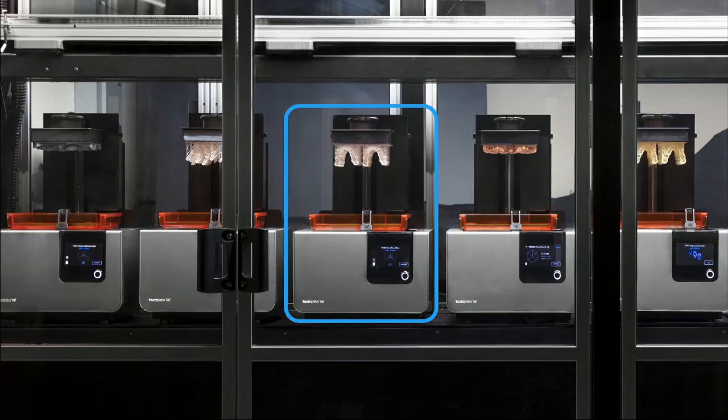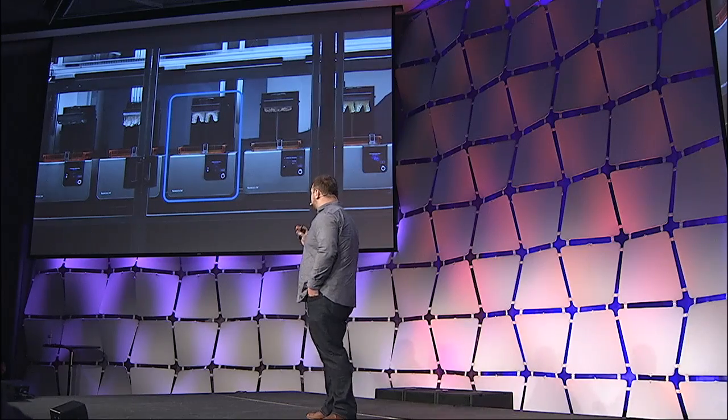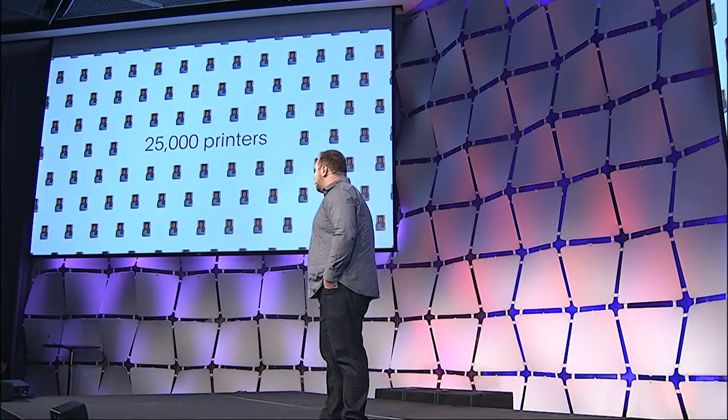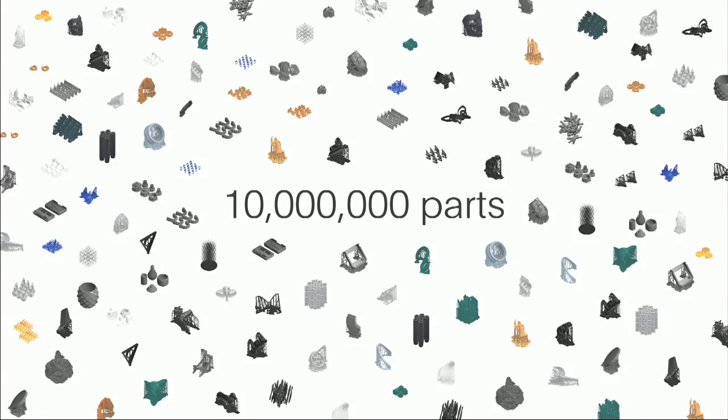And at this point, you probably ask yourself, why is Formlabs here? Why are we putting on this conference? What are we actually known for? We are known for creating accessible desktop 3D printers, not manufacturing solutions, right? But we really think that we are the people who are going to take this technology and this industry to the next level. Why? First of all, we created already the 3D printer that is manufactured at the highest volume. We sold over 25,000 professional 3D printers to date. And these printers created 10 million parts. And that's what really convinced us that we have something special here.